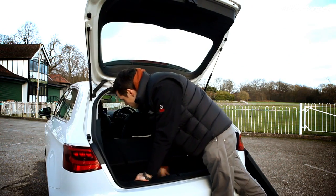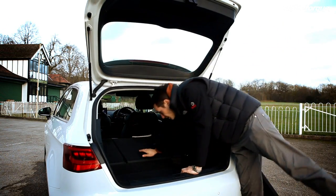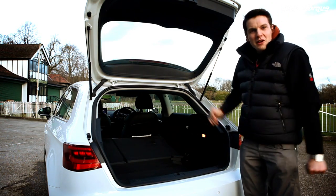There's a 60-40 split there, and the seats fold pretty much flat. There's a little bit of a lip there, but let's not forget that this is a hatchback, so a very fair sized boot.